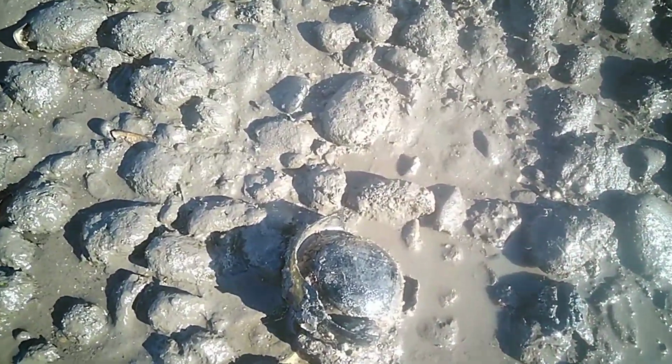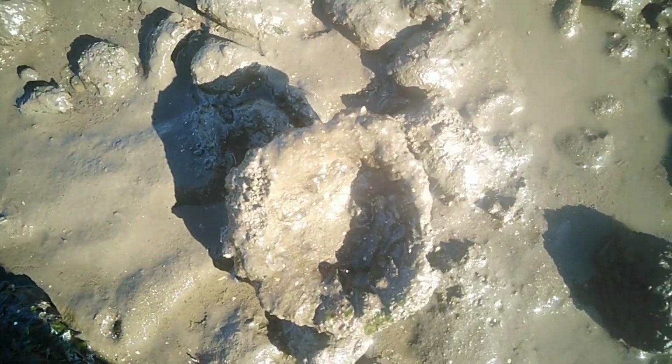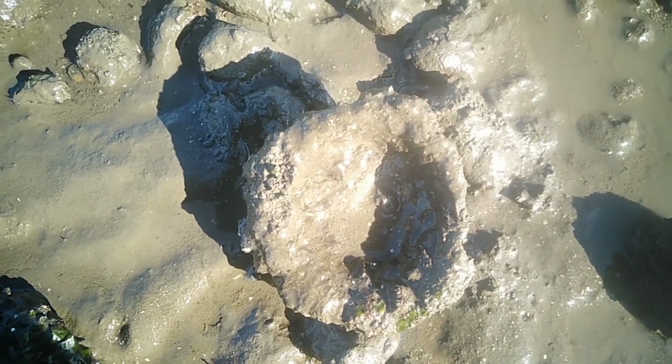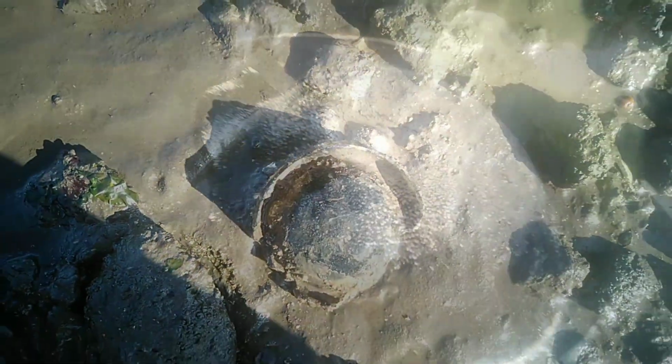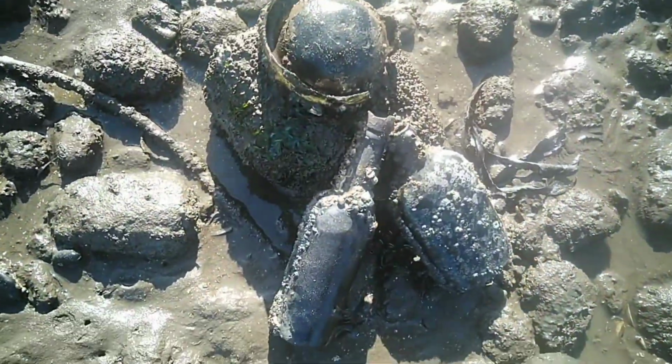Look at the size of this kick up. Oh yeah, wow. I hope it's not Matthias or something. You see a pontil mark in there. Well, that's old. Found a wee stash. Brilliant.